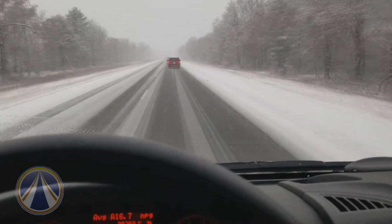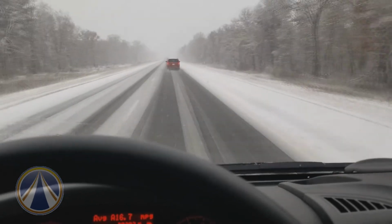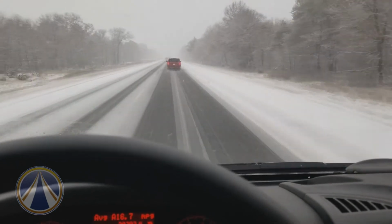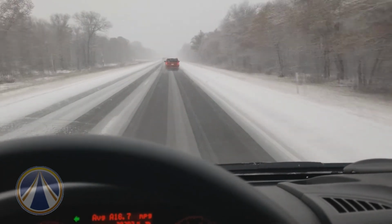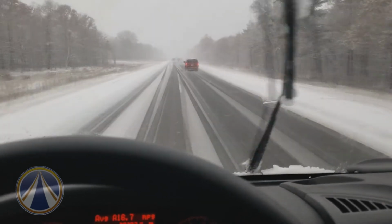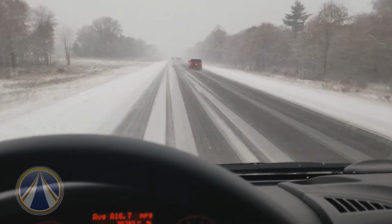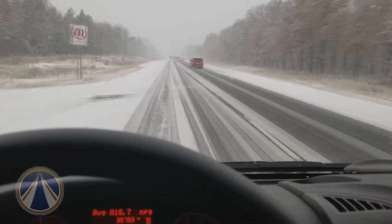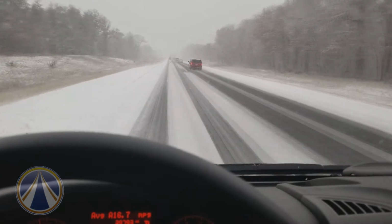I don't see any vehicles behind me. And I did just see a car pass through, so he left me a couple tracks. So I'm going to take advantage of his tire marks where he cuts the slush, and I'm going to use that to get over to this lane. You see how easy that is?